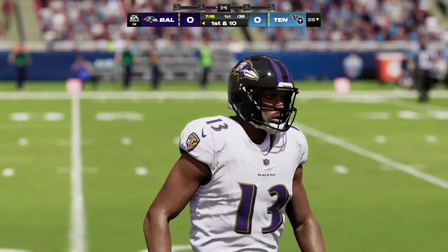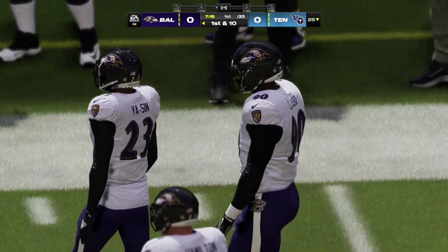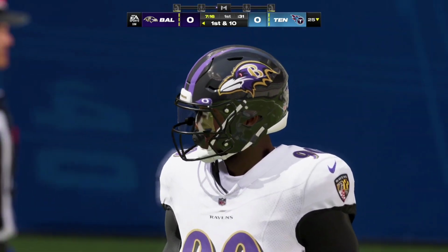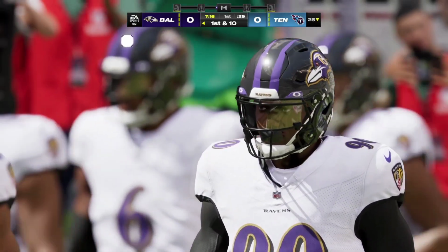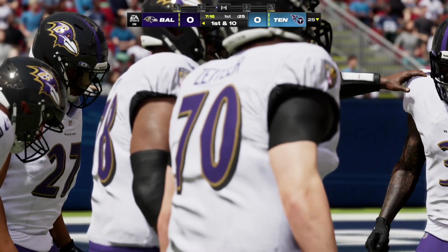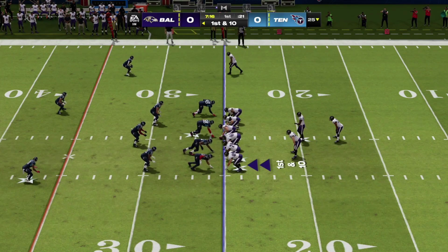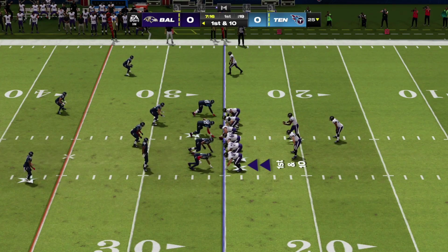And the Ravens, they'll take over. Baltimore set to take over here for their second possession of the game. And the first drive, 3 and out. Second possession, see if they can get a little momentum. And oftentimes that first drive is just a feeling out process. You have some plays that you've got called and you want to see how defense reacts. And it may not go terrific on the first one.